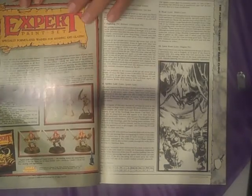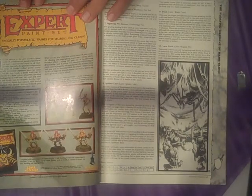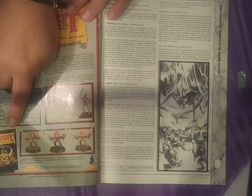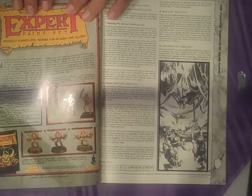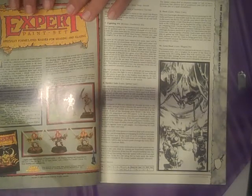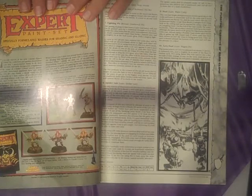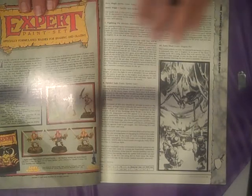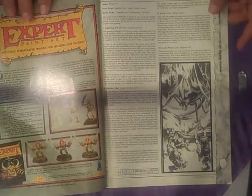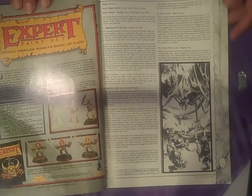The expert paint set. I bought that. Probably still got the box around here somewhere. At this time when they were issuing their paints, they were in these, what I considered much better bottles. They were snap top bottles that are much like the Foundry paints, if you're familiar with those at all. I think the pigmentation was better on them back then as well, and they certainly didn't dry out the way the new ones have. In fact, I've really kind of gotten away from using Games Workshop paints and have started using more of the Reaper and Vallejo paints.